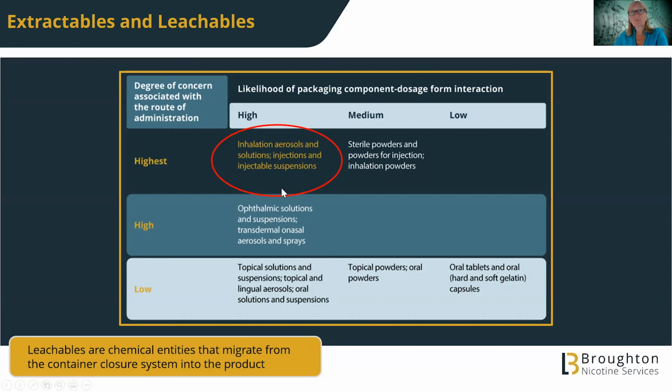Now, the other part of this matrix looks at essentially what the significance of that is if it happens, and it goes again from low to high, and this is based on the sensitivity of the organ that you're choosing to expose.